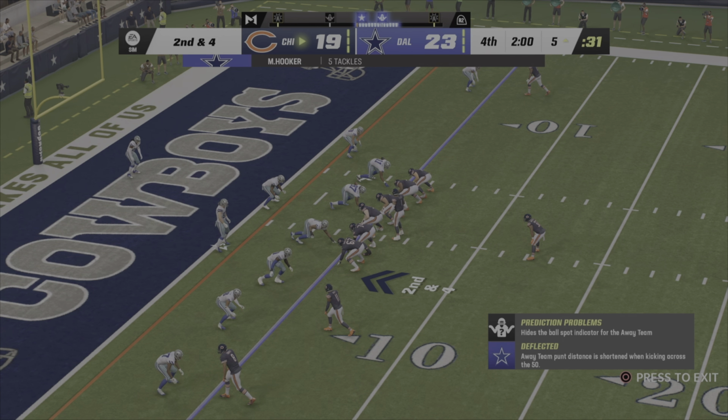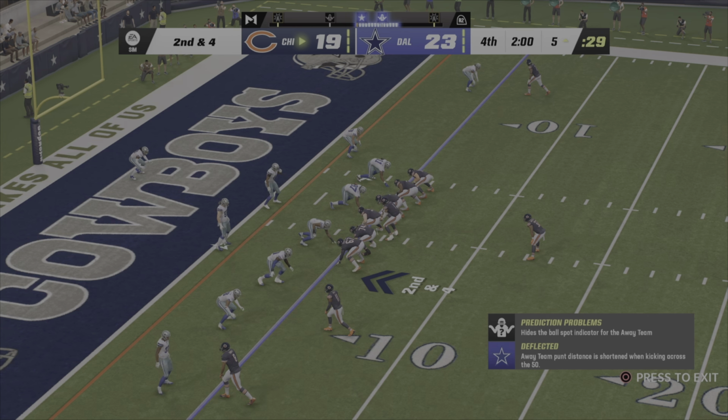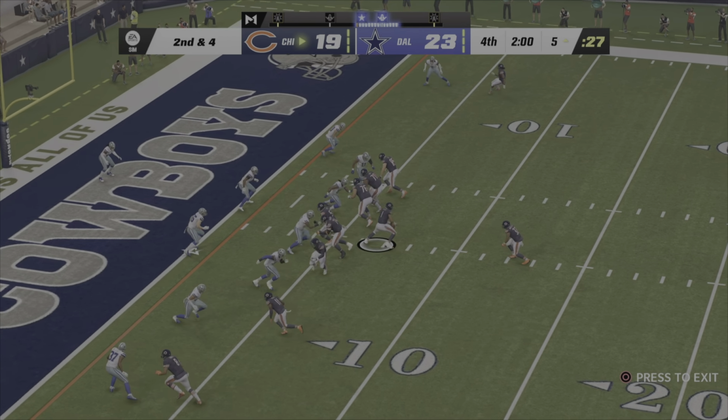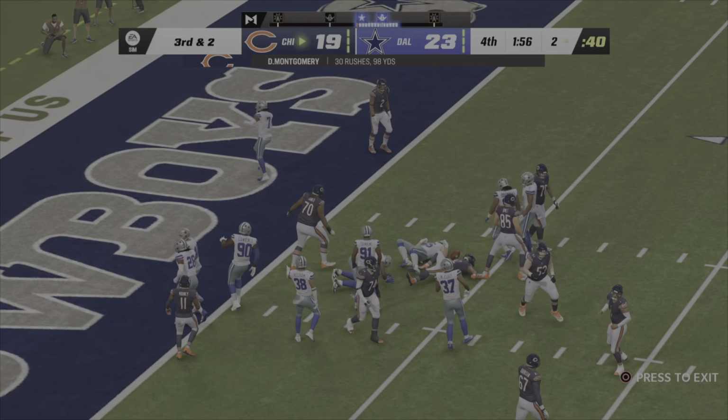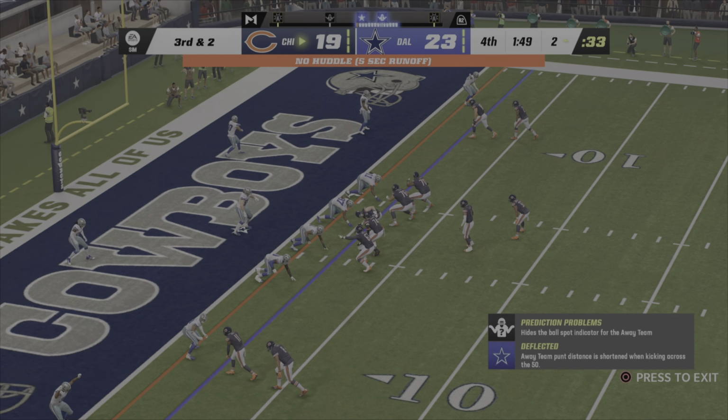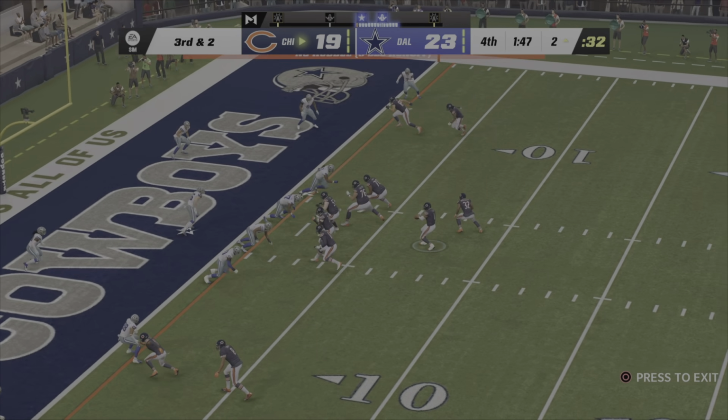So the Bears with a football here as we welcome you back. They come up on a 2nd down now in a game that looks like it's going to go down the wire. And tackled down after a gain of 3. Leaves him with 1 yard to go on 3rd down.